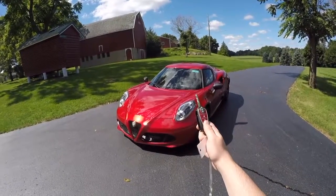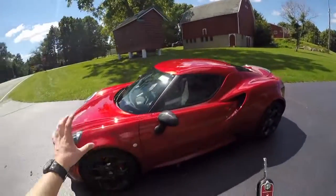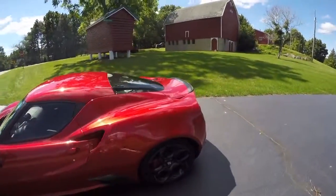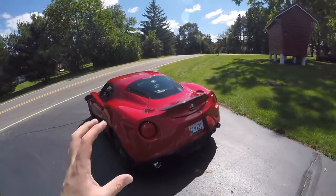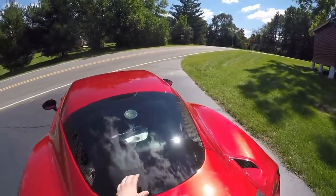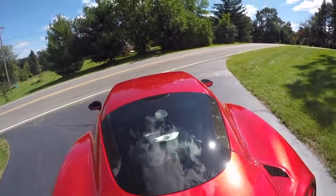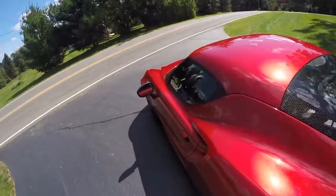to show you what it's like to drive the Alfa Romeo 4C. It's got a carbon fiber monocoque, aluminum front and rear subframes. This is an insanely light car, especially for today's standard, under 2,500 pounds. Right here in the back, we've got a 1.75 liter four-cylinder, turbocharged, 237 horsepower, and 258 pound-feet of torque.